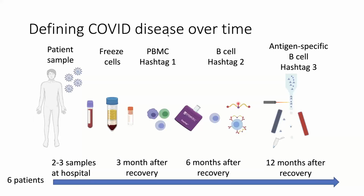A different experiment that has also been performed during the last month or so is a COVID project where we had patient samples frozen down. We had taken PBMCs and frozen them down, and we had samples from quite severely sick people ending up in hospital, where we took 2 to 3 samples while at hospital, and also samples 3 months after recovery, 6 months after recovery, and 12 months after recovery.